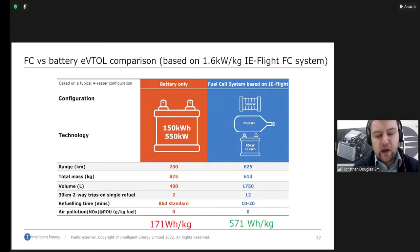On a conceptual study of what the art of the possible is, on the basis of a four-seater eVTOL, this really highlights the comparison again. On a pure battery solution, you can expect 200 kilometers range. With the fuel cell system solution, you can expect over 600 kilometers of range, and also a weight decrease of over 250 kilograms, which means more passengers or more payload to carry on each mission.